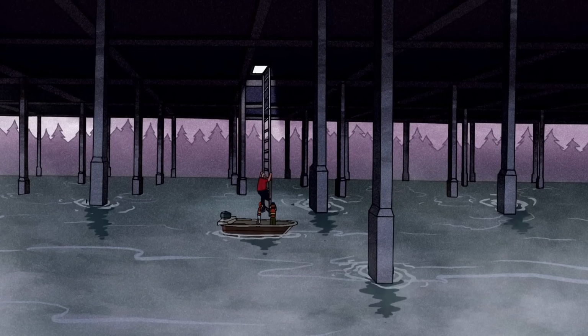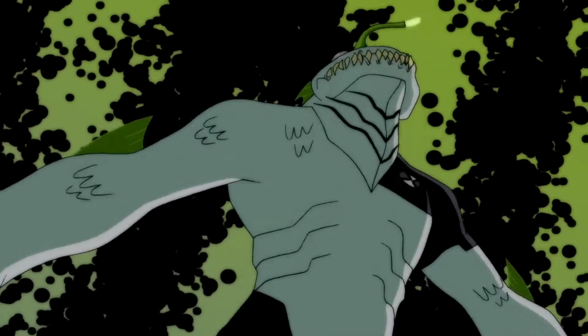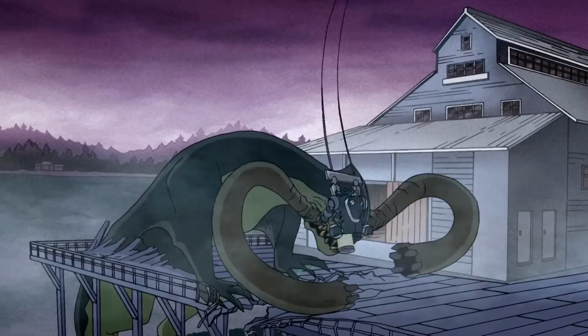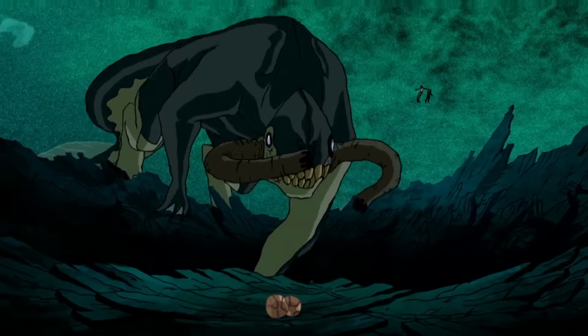Ben, Gwen, and Max head to Jonah's cannery hideout to retrieve the eggs. Ben transforms into Ripjaws to confront Jonah underwater. They're interrupted by the Kraken, who joins the fight. With Gwen and Max's help, they defeat Jonah and return the eggs to the Kraken's nest.